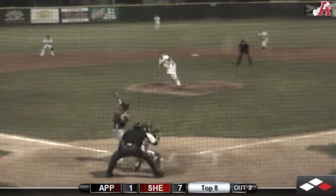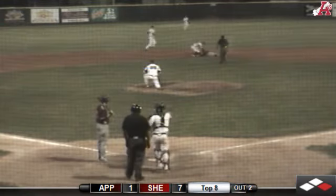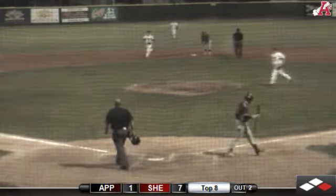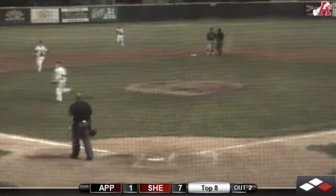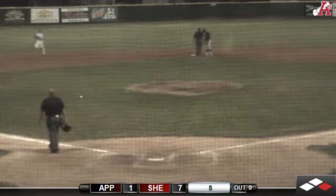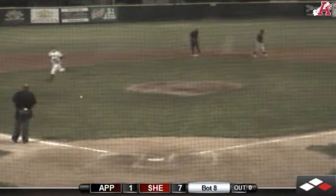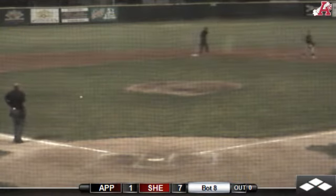Winfield with a 7-3 record on the season. Now a steal attempt. They got him. Watkins caught stealing. That will be it for Appleton in the eighth. Three up, three down. The A's have a chance to put up even more on the Legends in the bottom half of inning number 8.